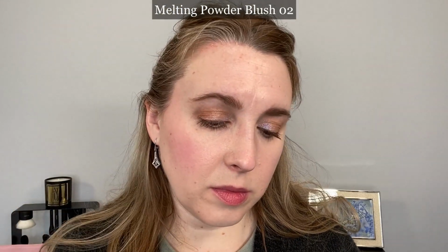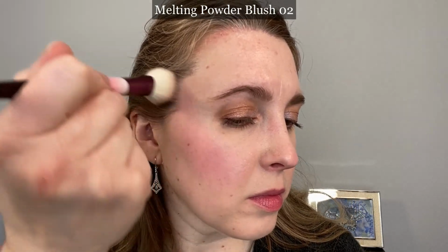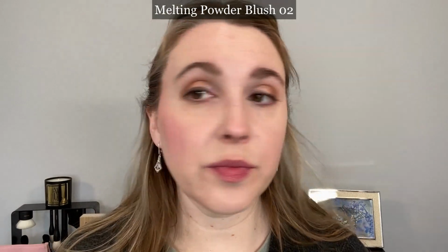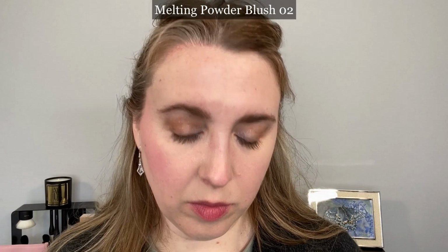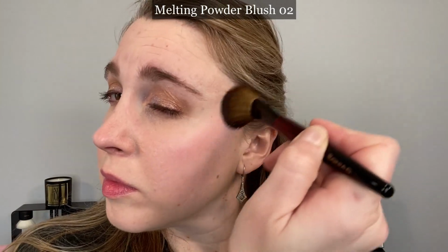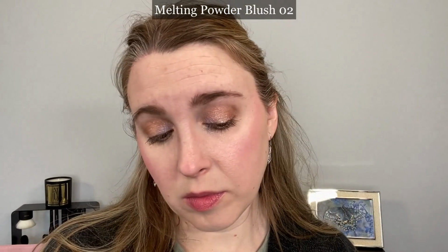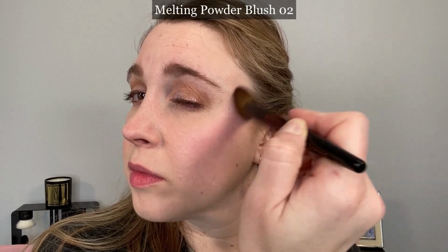I love the sheen that you get. I don't have any highlighter on. Well, that's not exactly true. I do have Guerlain Meteorites buffed onto my skin right now. But in the demos, you could see the sheen from the blush just by itself. There was no powder or anything on my skin during that. And it does have a nice satin sheen like you would get from a cream blush.